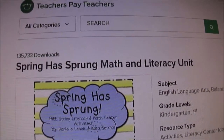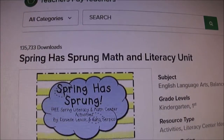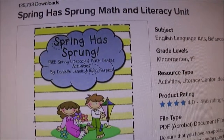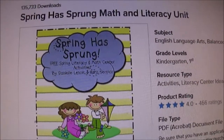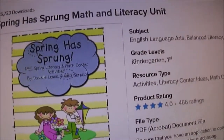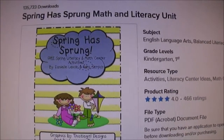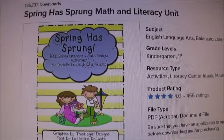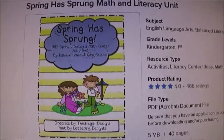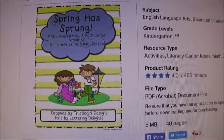The resources that I'm finding, I just can't stop. So I just found this awesome spring packet I'm excited to use. Yeah, look at there. You know the worst part of my problem right now? I don't have any paper. It's a sad day. I don't have any paper. So I can't print anything.